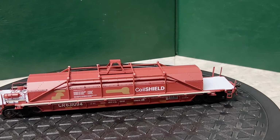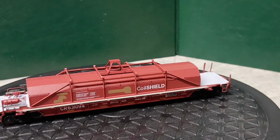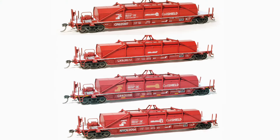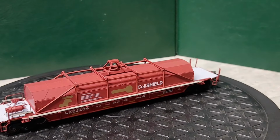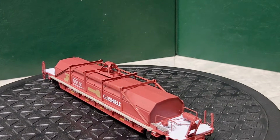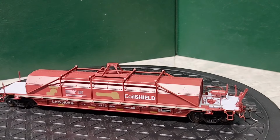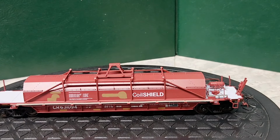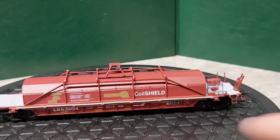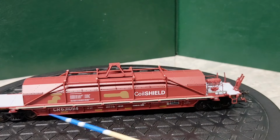So Exactrail produced a couple versions. Take a look at these. It was the as delivered version, the repainted version, a patched out version, and the New York Central reporting marks. So yeah, I'm not caring. I got the patched out version.